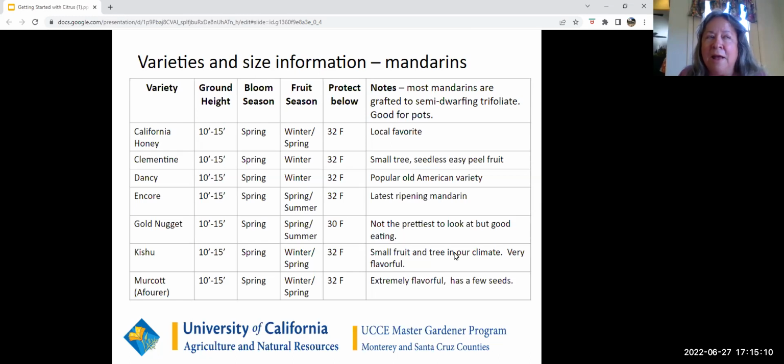So like I say, I'd rather have mandarin oranges than my navel oranges, although I love navels, but the mandarins just taste better. So I eat my navels too, but just saying. They tend to be smaller trees than the bigger sweet oranges as well, in general. Smaller leaves, a little more ornamental.